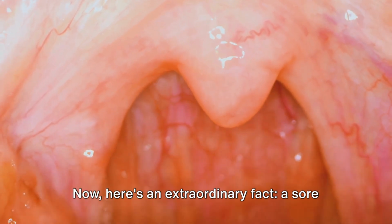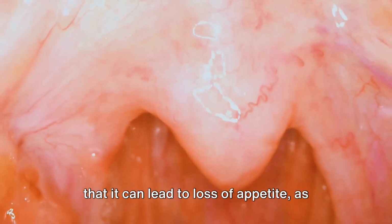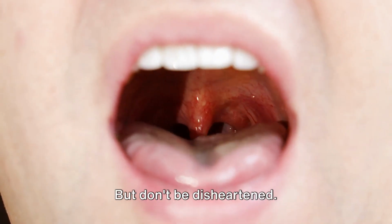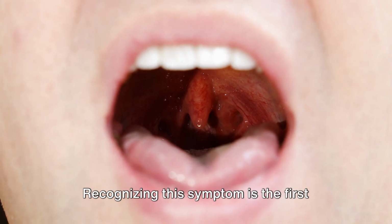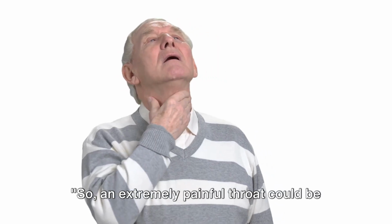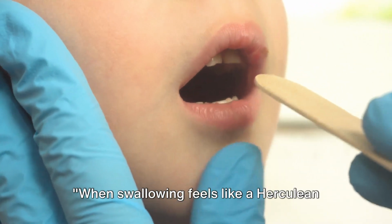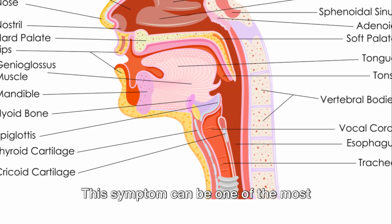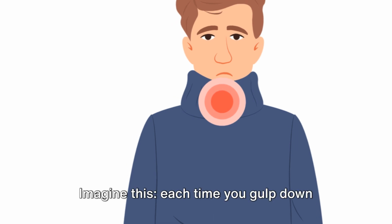Now here's an extraordinary fact. A sore throat caused by strep is often so severe that it can lead to loss of appetite as eating becomes too painful. But don't be disheartened. Remember, knowledge is power. Recognizing this symptom is the first step towards recovery. So an extremely painful throat could be more than just a simple cold. When swallowing feels like a Herculean task, it's time to consider strep throat. This symptom can be one of the most noticeable and discomforting aspects of the condition.